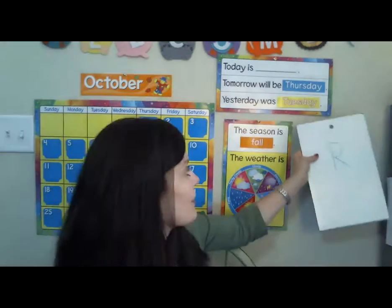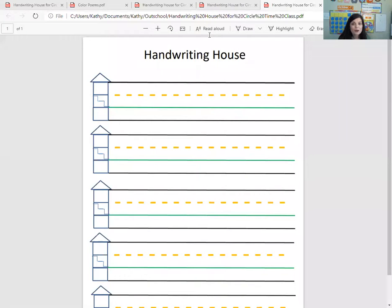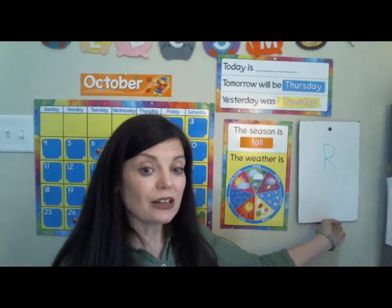Let's try to write it on the handwriting house, okay? Okay, so this is an uppercase letter, so we're going to put it upstairs and downstairs. So let's take a look. We're going to go from the top to the bottom, blow a bubble and slide down. So 1 bubble and a slide. Let's try that once more. 1 bubble and a slide. Are you practicing your capital R? I hope so. Now let's practice the little r, okay?